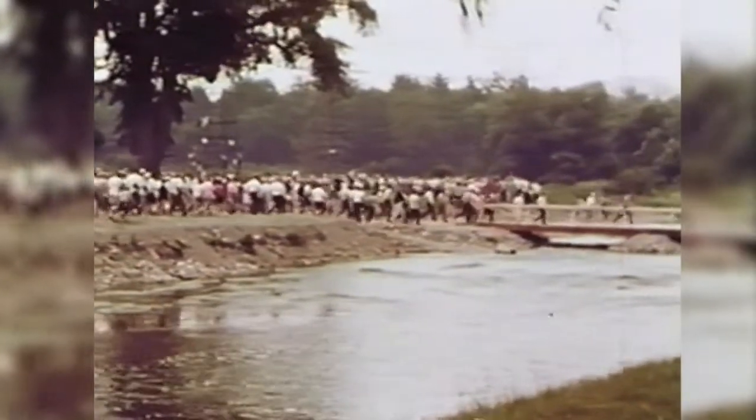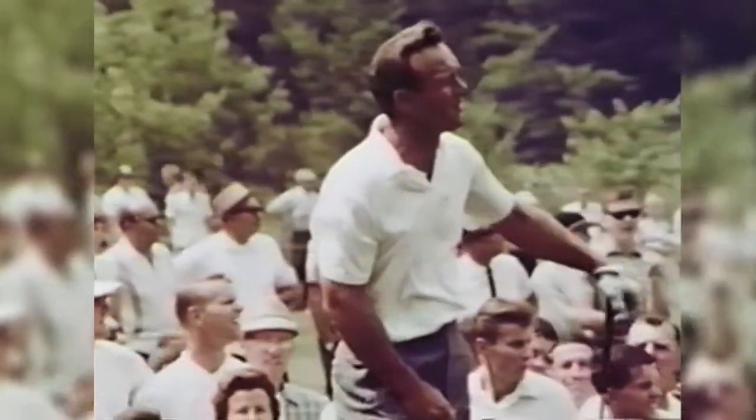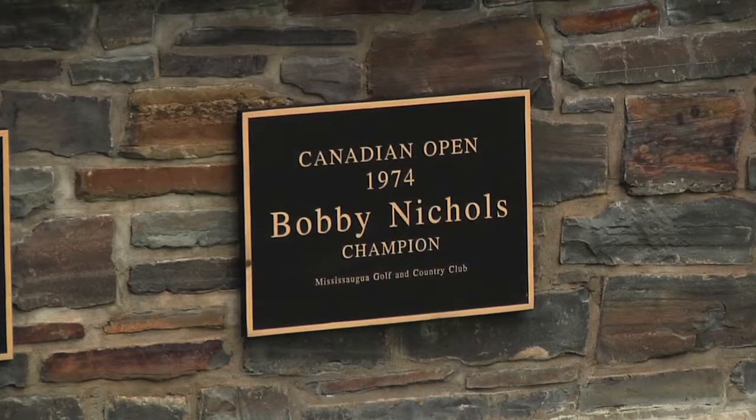That year, close to 60,000 spectators showed up to watch stars such as Arnold Palmer and Gary Player. And in 1974, the championship was played once more on the 18-hole course before becoming a fixture at Glen Abbey. And when all was said and done, Bobby Nichols was the last man standing.